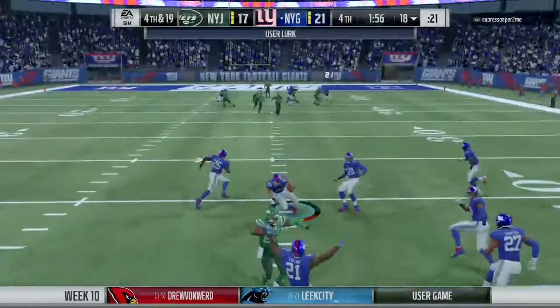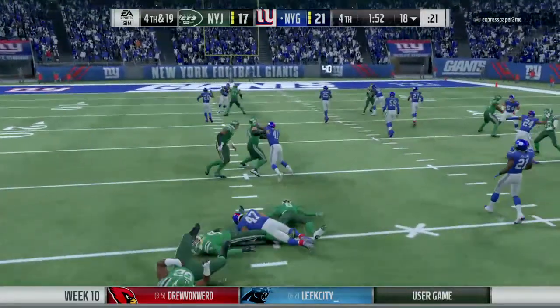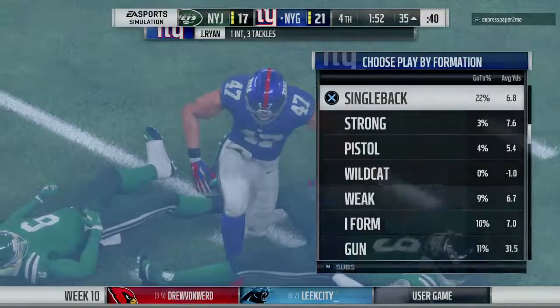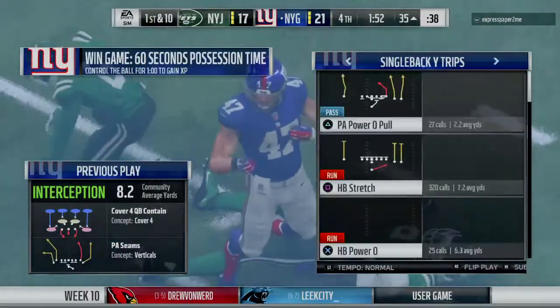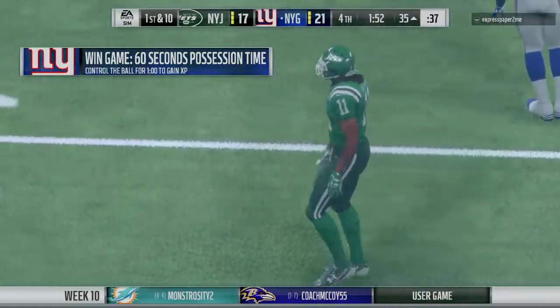And, oh, a crusher there as it's intercepted. Picked off by the Michigan man, Jake Ryan. And the return here is stopped at the 35-yard line. And that one, oh, it's going to hurt big time.